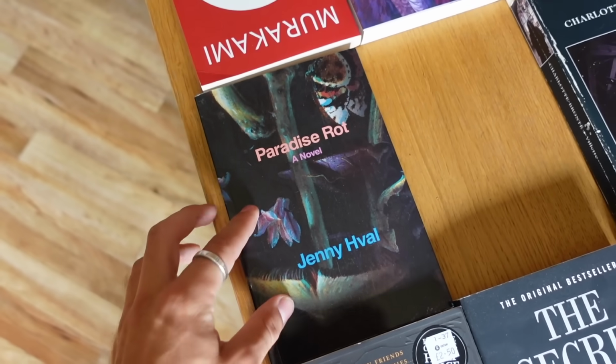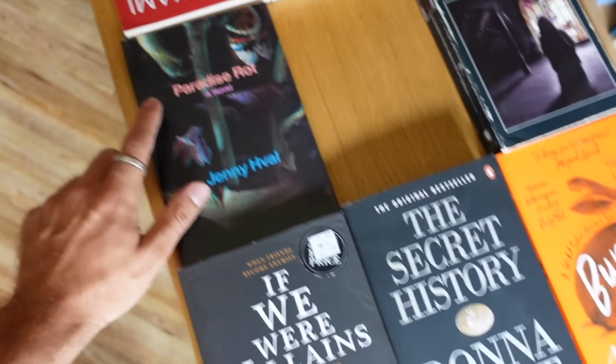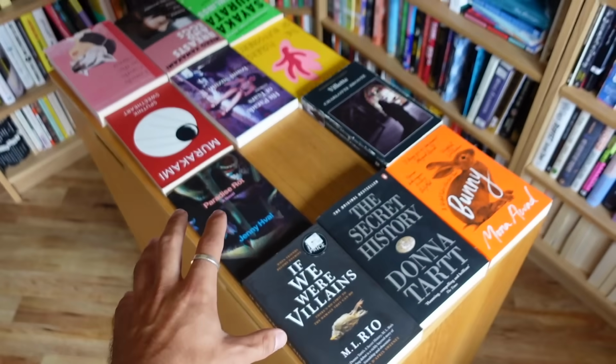Anyways, sorry if you can hear the buzzing behind me, but this is Paradise Rot by Jenny Hival. And it's a little bit of an outlier in amongst these other books, but it does take place on a university campus and it is definitely dark. So you know what? Let me have it. Also, let me have this book.